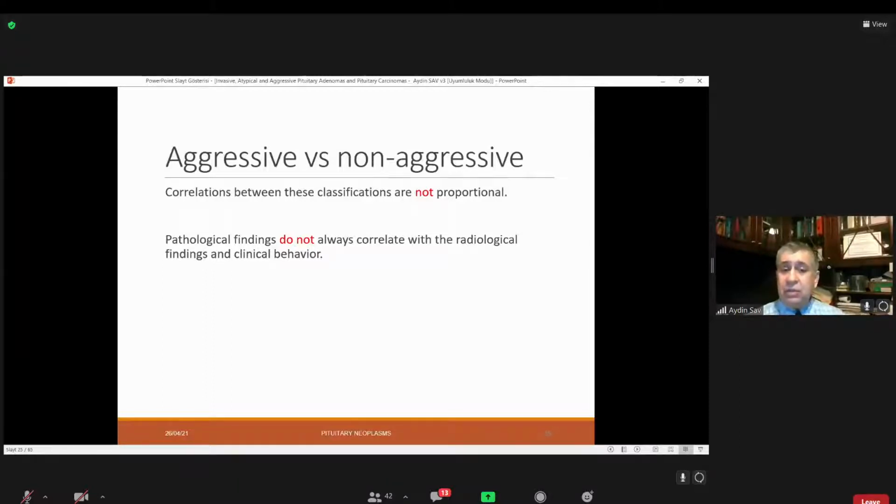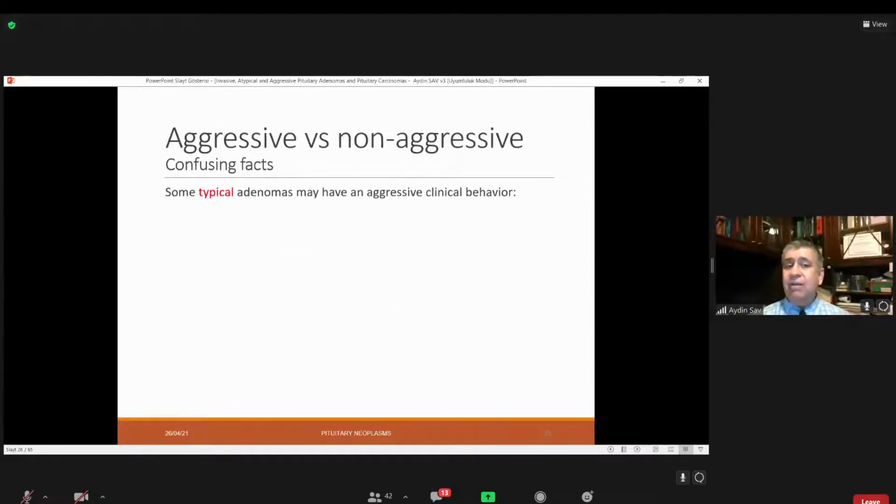Pathologic findings do not always correlate with the radiological findings and clinical behavior. We say this is a benign, very silent, very innocent looking tumor. But the neuroradiology says that it is invasive because it has some hemorrhagic foci, some necrotic foci. Clinically, they say this is aggressive. So there is a discrepancy between the histopathology classification and the clinical findings. And these are the confusing facts.